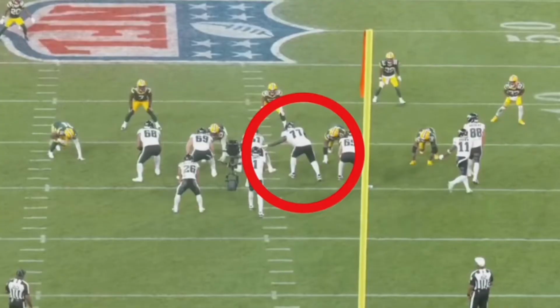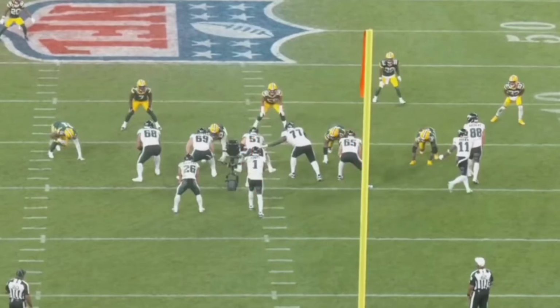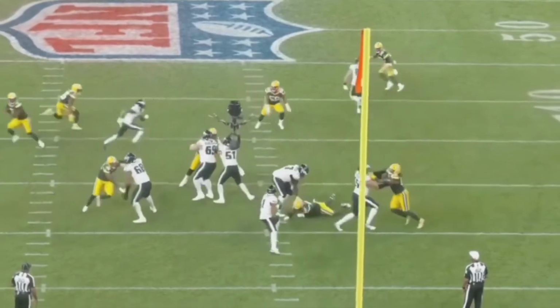One of the more interesting things about the move to guard is that you don't see many guards with that long of arms. Mekhi Becton has 35.5-inch arms, and the average guard's length is only 33 1/3. So it's a bit of an outlier, but on his first rep, we're going to see him snatch down Kenny Clark.